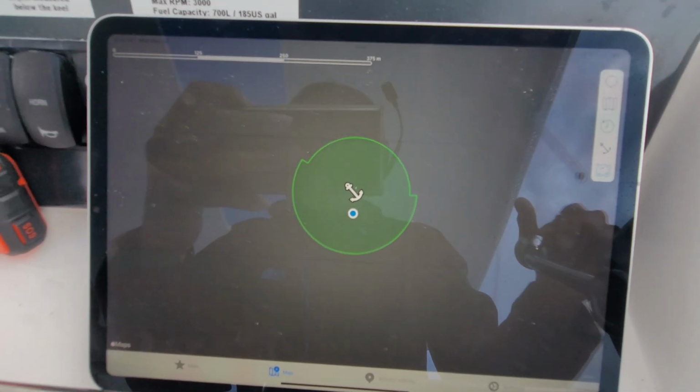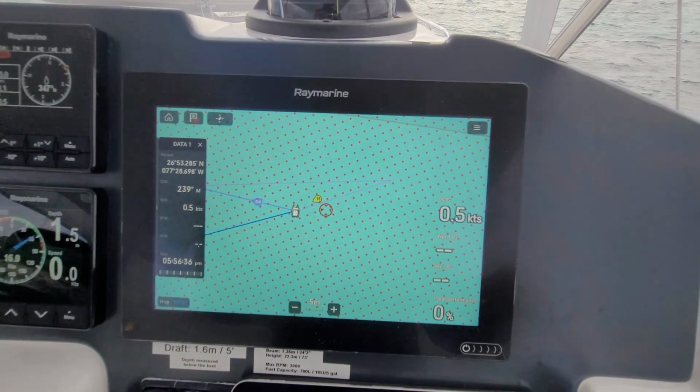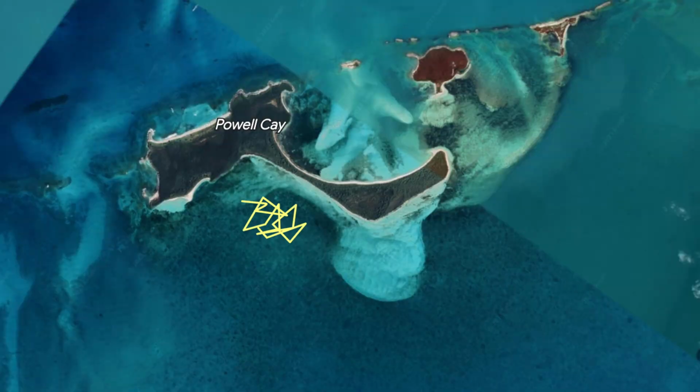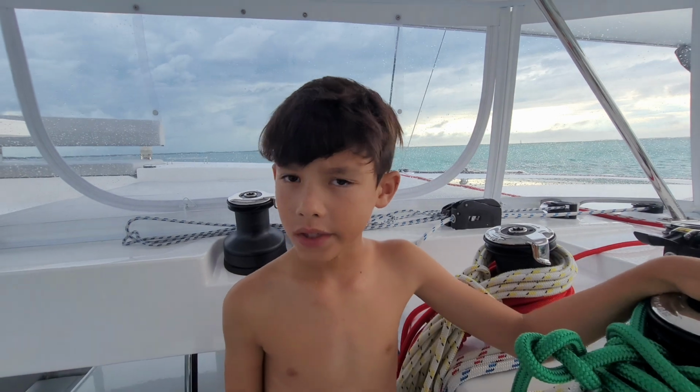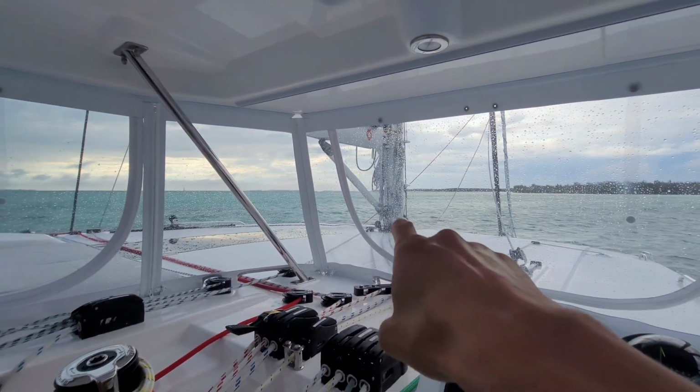Anchor alarm on the iPad there. Our position is steady now that we finally got our anchor set. Okay, we're east side of Powell now. We just totally moved anchorages because we weren't getting set. How's it look, Everett? There's an anomaly. They're all the way up there. We were just up there.